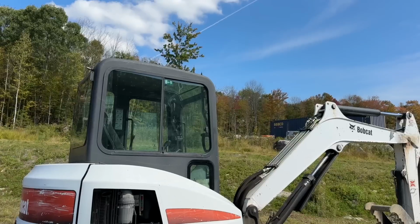Now that we got all of our hay, let's head on up above and we can continue on with getting this dirt work done.